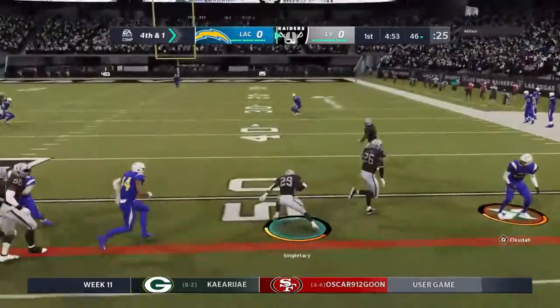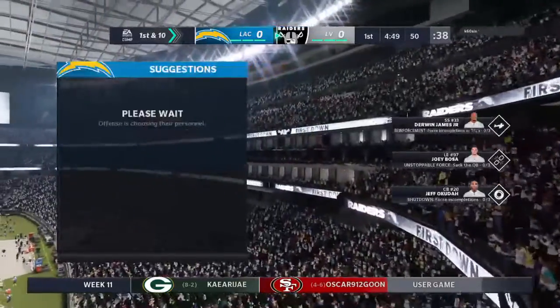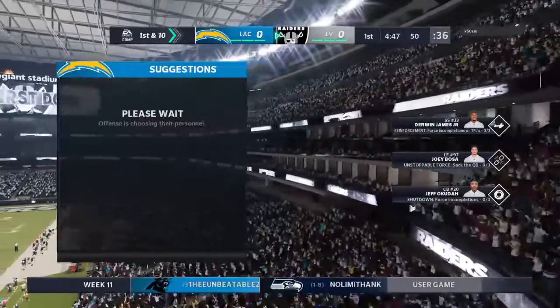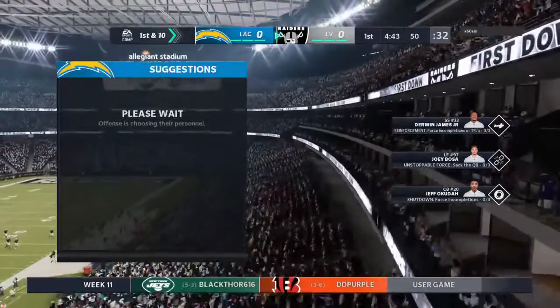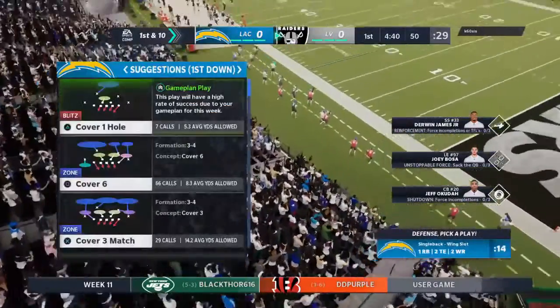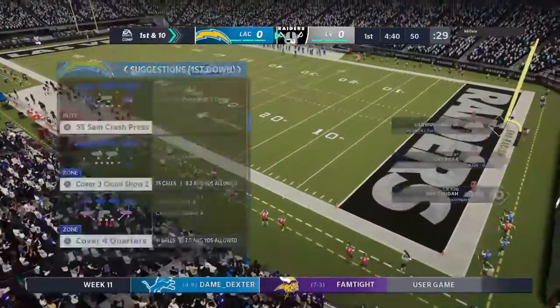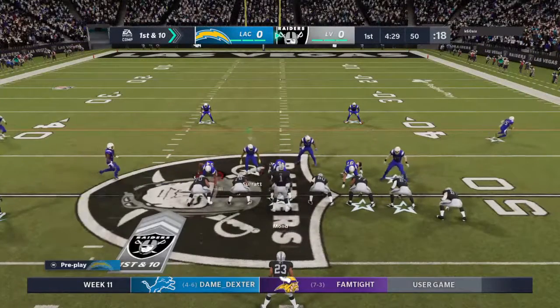And now on 4th and 1, it's a fake, and the gamble pays off. They get the first down. Maybe not a huge play in terms of yardage, but the fake punt does the job. The 4th down run successful. Now they look to pay it off on 1st down.